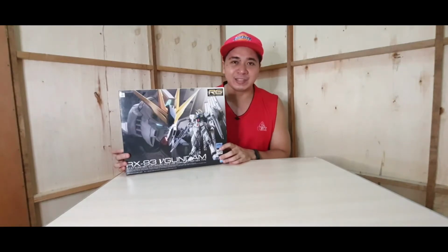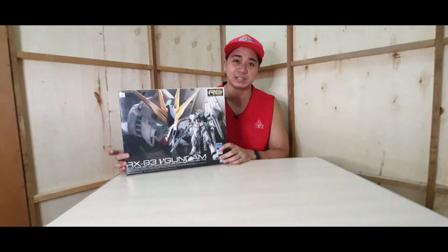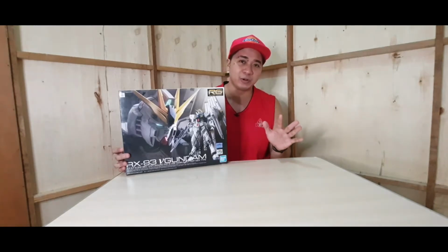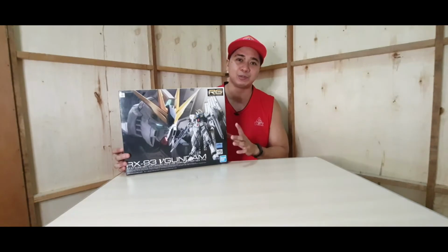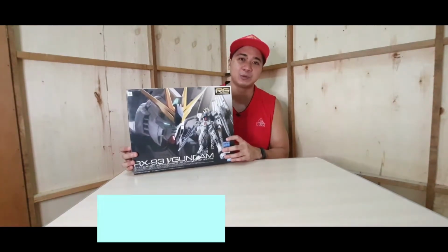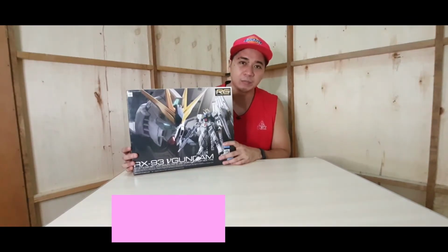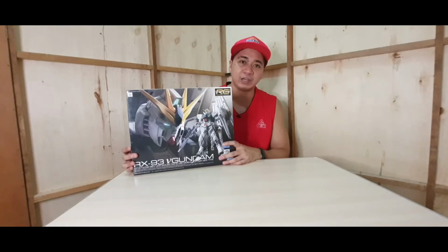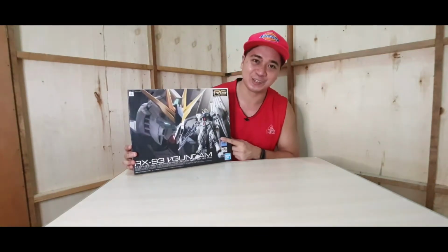This particular kit is memorable to me because I was able to purchase this during the Gundam Builders World Cup held last year in Robinsons Magnolia, Quezon City. There was this promo wherein if you buy any kit from that event, you will be able to get a signature and a photo op with Mr. Katsumi Kawaguchi, also known as Meijin Kawaguchi. He's a renowned model kit builder and an employee of Bandai. So as you can see, there's his signature on this kit.